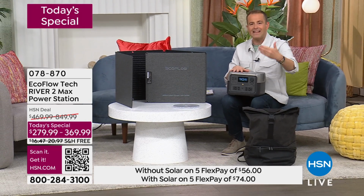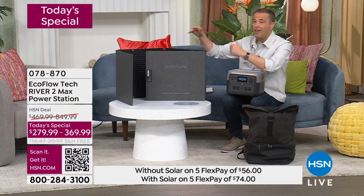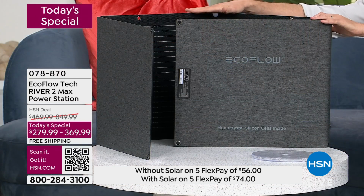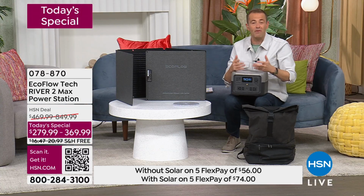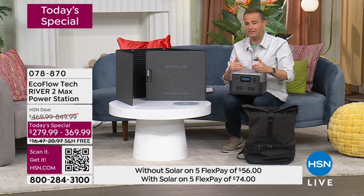For that extra $90 of the bundle, you get the $70 bag and you get the solar panel that is hundreds of dollars. So this is a mega important piece of the puzzle. It allows you to give constant, continuous charge to your EcoFlow if this were to run out. So let's keep on going. We have about 15 minutes left. hsn.com continues to be the fastest way in.